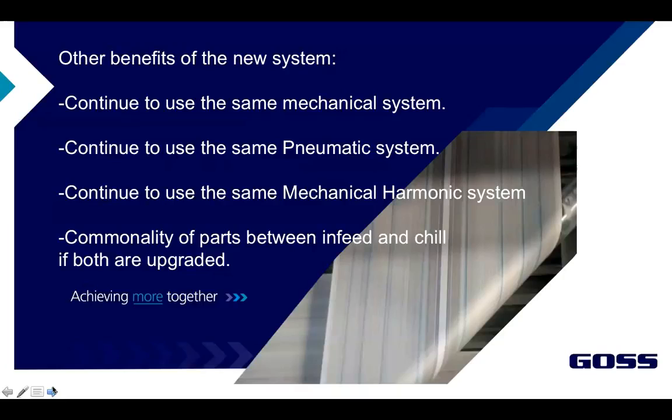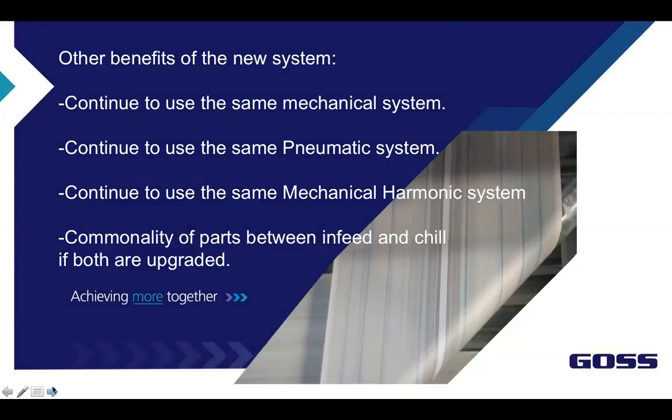Another good benefit is the system is designed so you have commonality of parts between the Infeed and chill. These systems look very close. Big difference on the chill side, there's a little PLC on it to communicate with a touchscreen on the console and adapt speed reference signals. It's not required on Infeed. Other than that, very similar.